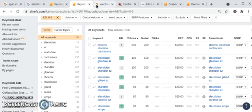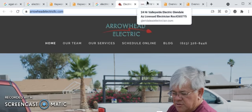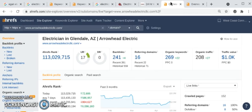And then I put in a couple of your competitors, kind of to show you their website strength and how to build your site up. So this is Ahrefs. This is a tool that SEO specialists use, and it just gives you data on the website. I'm going to go through Arrowhead Electric real quick, just to show you their site and how you'd build up yours.